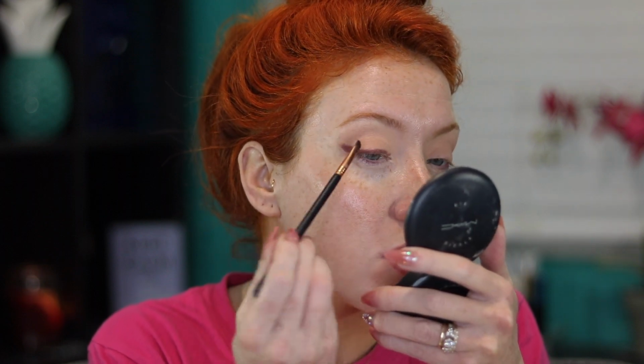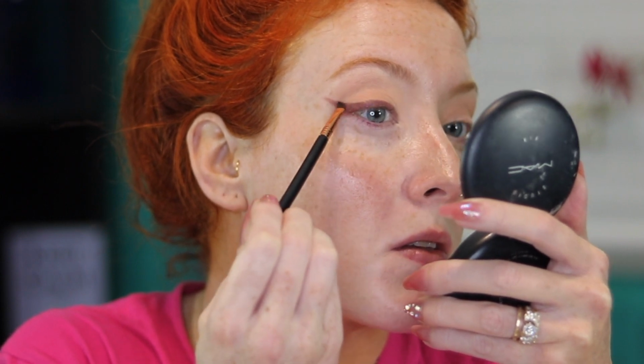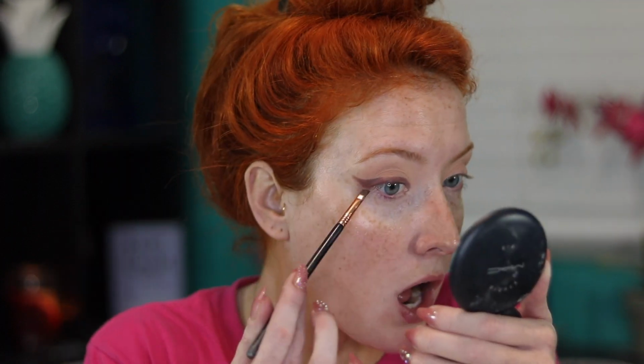Then I'm going to take a liner brush. This is a Sigma small angle brush, their E65 brush, and just start to make it a little more precise, just like so. You can do whatever you want, obviously, but I also like to go in and take some on the brush too and just start to place it on there, since this is a pretty thick liner.